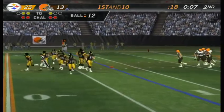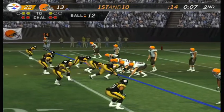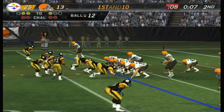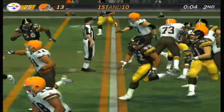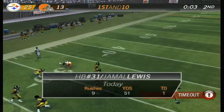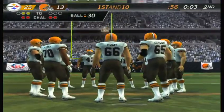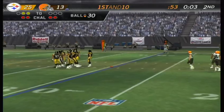First and 10. Ball on the 12-yard line. The Steelers come out in a nickel package. Watch that screen. Hand it off. Polamalu is there on the stop. Cleveland calls the timeout. They'll have only a few ticks left on the clock. And this should be the last play of the half.